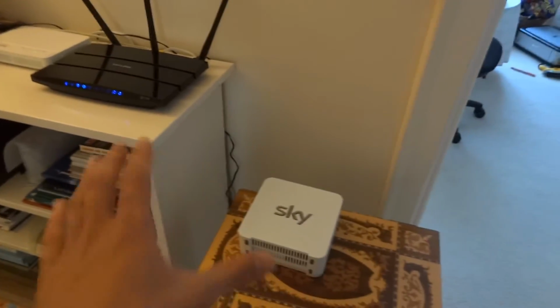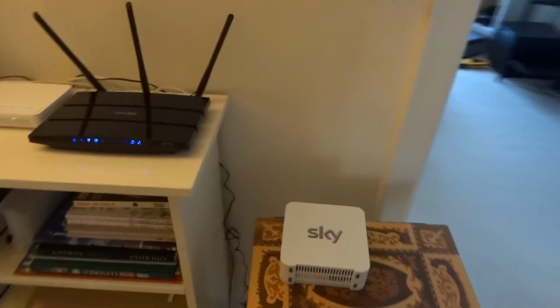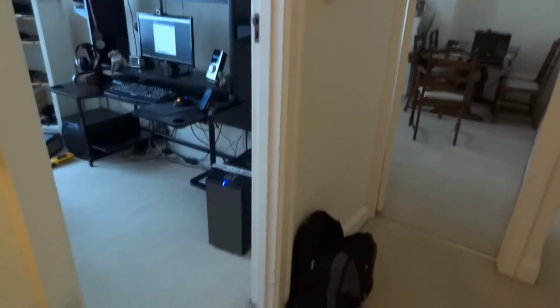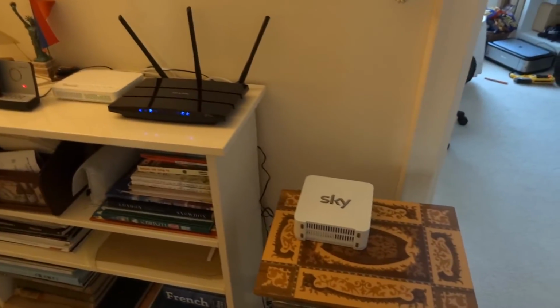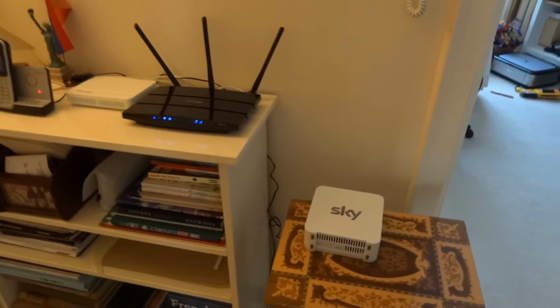Now, the reason I changed router was not because of speeds, because the apartment that we live in is very small, and as you can see, my computer is just there and the router is just here. So I've got no real problem in terms of range or speeds. However, I wanted control of my own router.